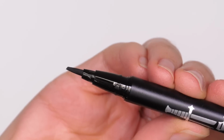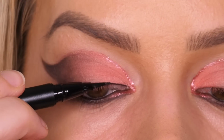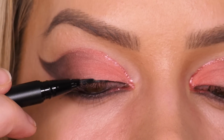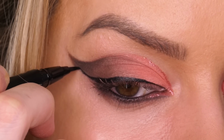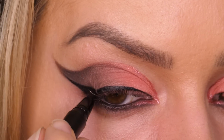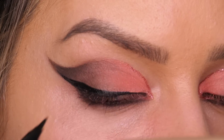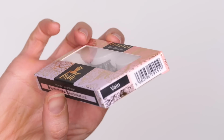Now I'm going in with this Kat Von D Dagger Tattoo Eyeliner. This has a slightly angled tip which allows you to create a different shape if you want to. I'm lining all the way across the top of the eyelid and then tracing the wing on the outer edge, thickening that up ever so slightly, and this is going to help to define the wing and make it look a little bit more intense. Off camera I'm applying some mascara and these Forces by Prima Lash called Vein.